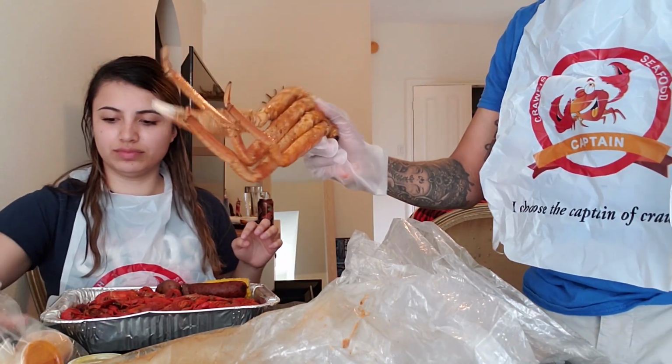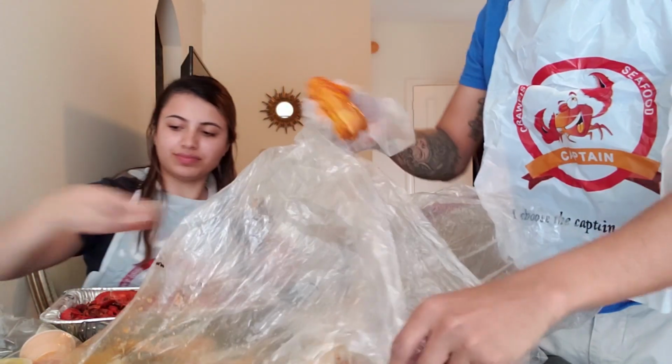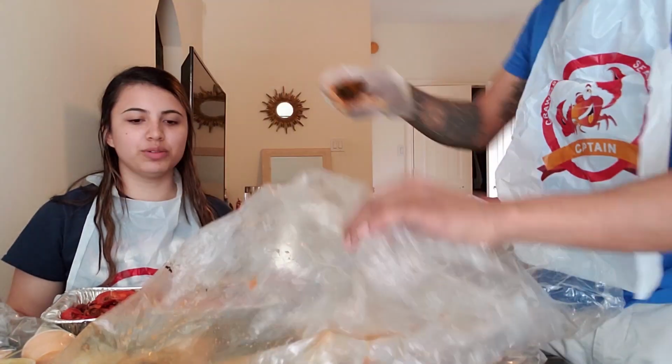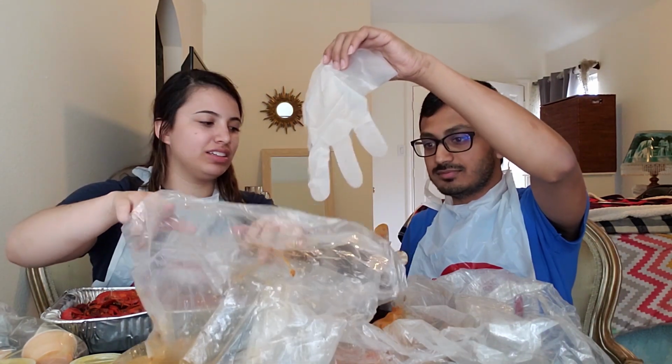Thing is huge. It's a snow crab. And corn. These are mussels. Ooh. Drip. Alright, I'm going to dig in. What? Yeah.